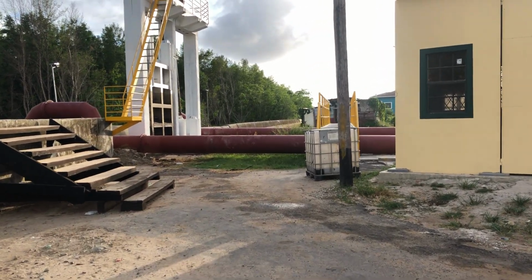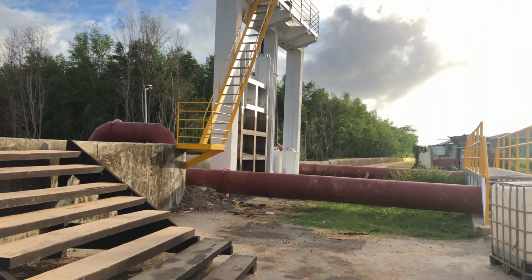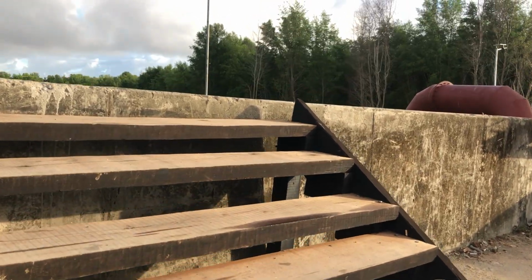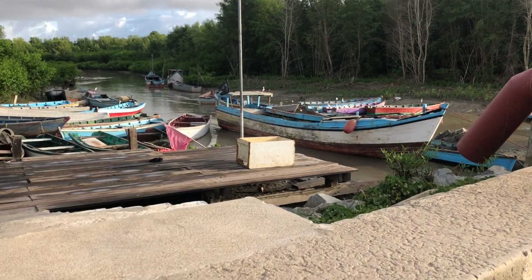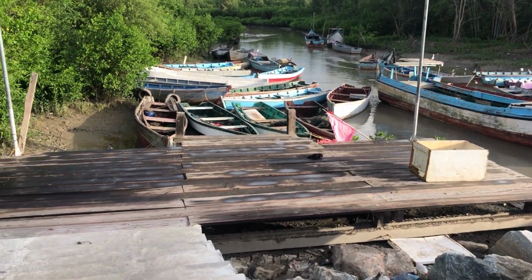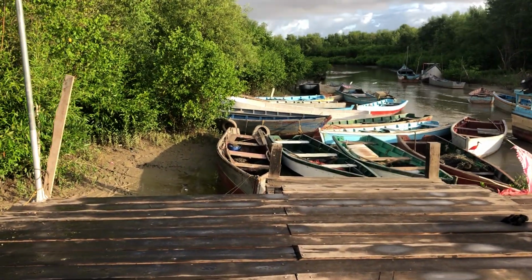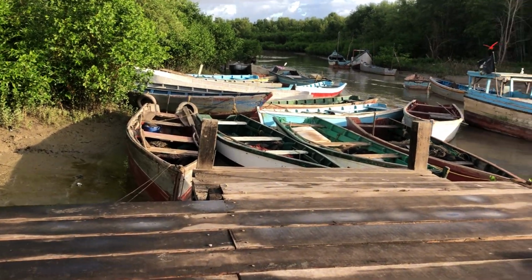We are at Ogle. This is the channel outlet at Ogle. This is new. They put a new set of green heart steps onto the seawall. And now they have a platform for the fishermen to reach their boats. This is new.